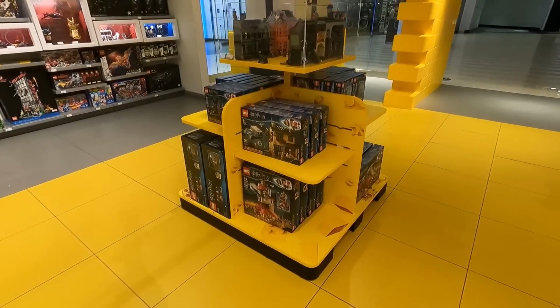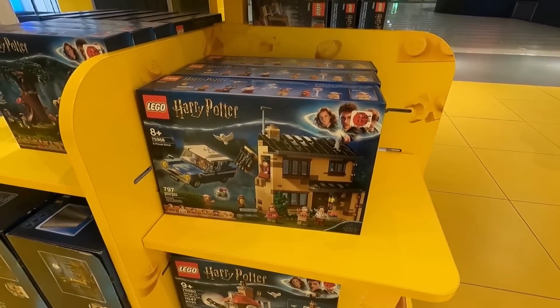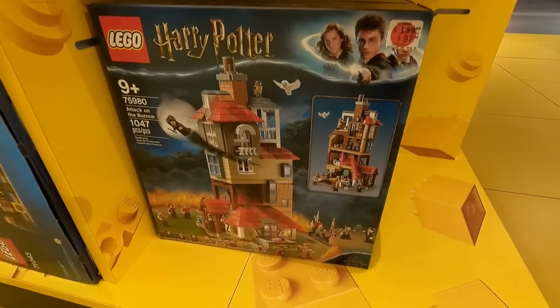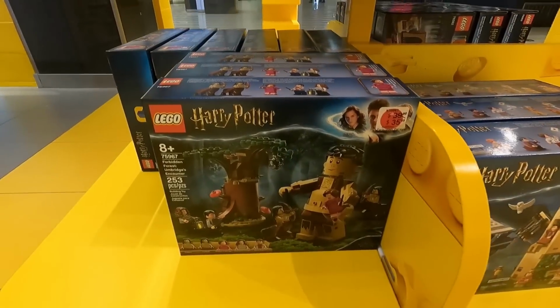Okay, I tried filling a couple packages and I was like, you know what, that's getting old. Let's go look at some stuff on sale. We've got Fort Privet Drive for $10 off. We still got the Attack on the Burrow for over $40 off, which is definitely not bad. I think this is a new addition to the Harry Potter sales here.